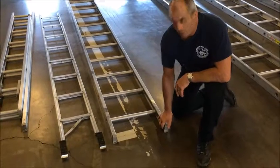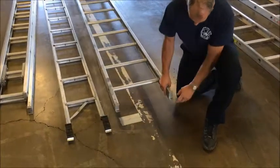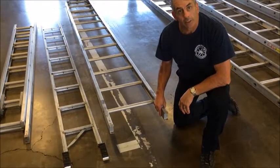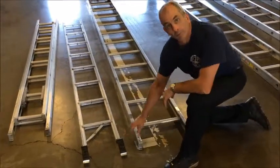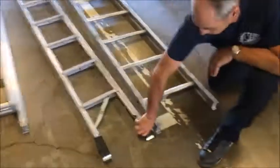Let's take a look at the heels of these ladders. These straight ladders and extension ladders are equipped with a heel spur. Ladders that are typically deployed on the exterior of buildings will have a spur like this. Ladders that are deployed interior, like this attic ladder, will have a foot pad that rotates into place.